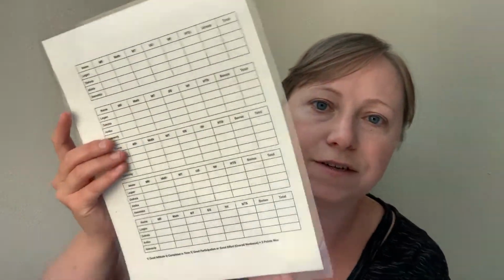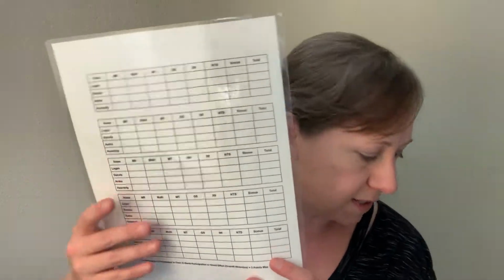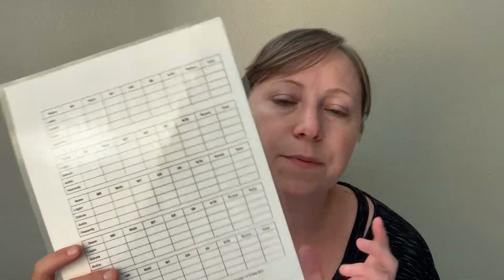So this is my chart that I use every week. I have it double-sided so I can use it for 2 weeks before I need to erase. I just use a wet erase marker on here to keep track. And I'm going to tell you about each of the categories and what I do for each of the categories.